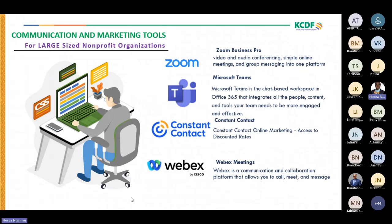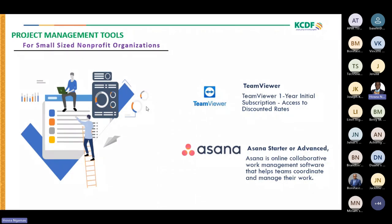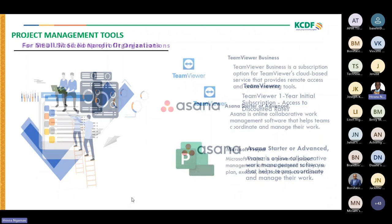Moving on to project management. For small or medium-sized organizations, some of the products they may consider: we have TeamViewer for remote support or remote working for organizations that would like to get a solution. TeamViewer is available; you can explore that. Then we also have Asana as part of our product catalog. Asana is collaborative project management software that can help your team coordinate and better manage their work. So it's a tool you can explore in terms of how it can best suit your organization's needs.